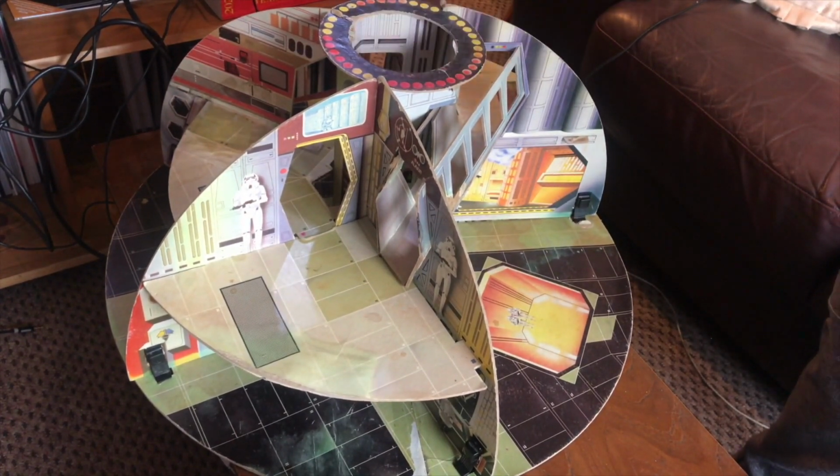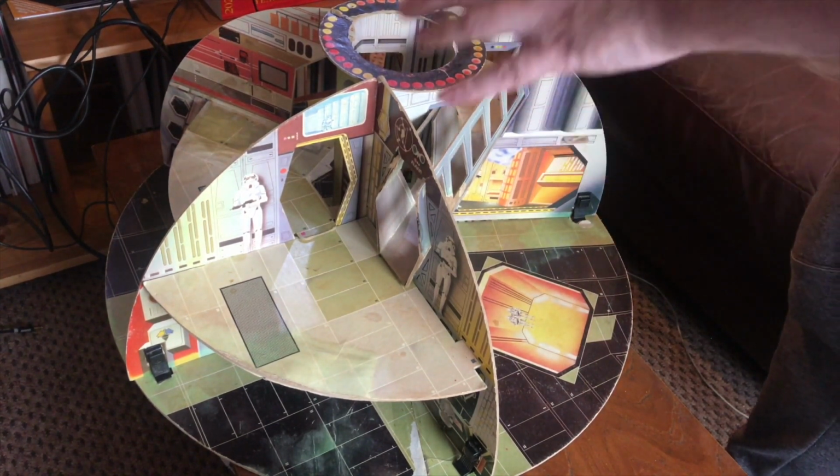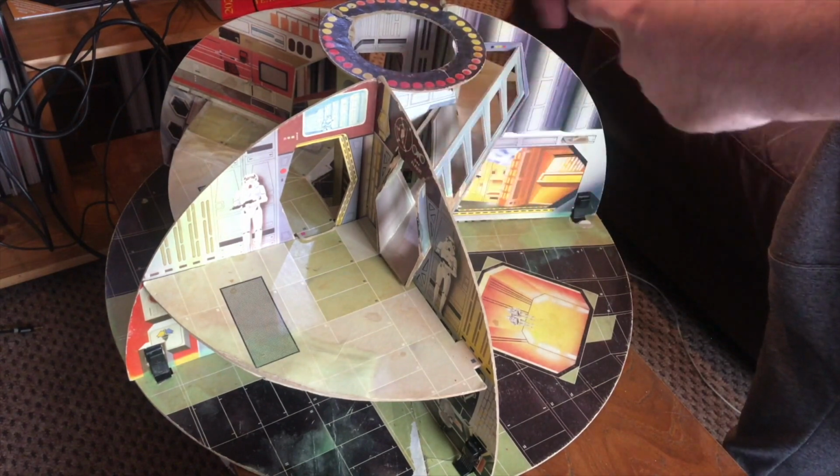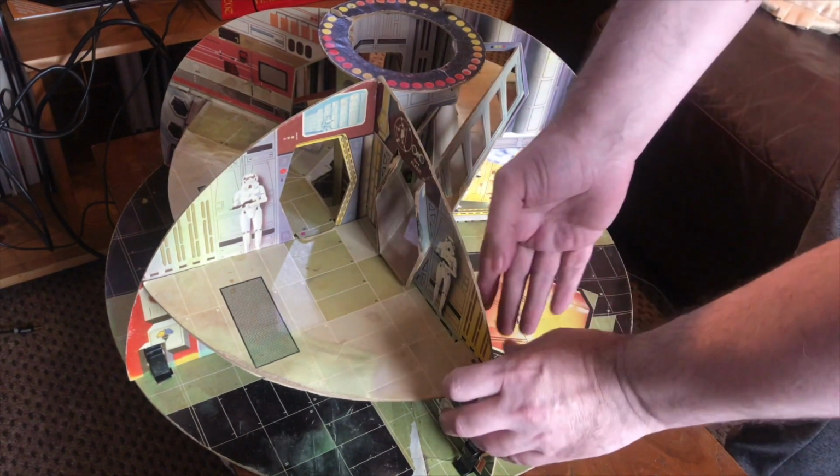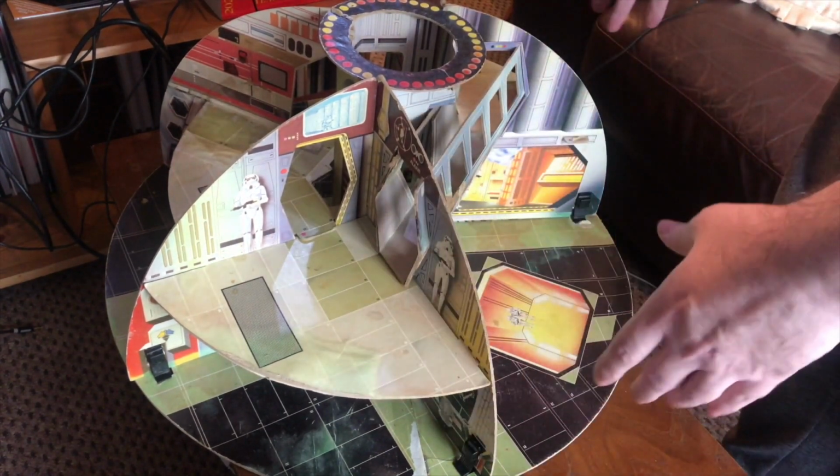And this is my number one of the year, simply because I never ever thought I'd get a Palpatine Death Star, and I wouldn't encourage anybody to get hold of one of these. If I can find a Palpatine Death Star for £100, I can find anything, and so can you.